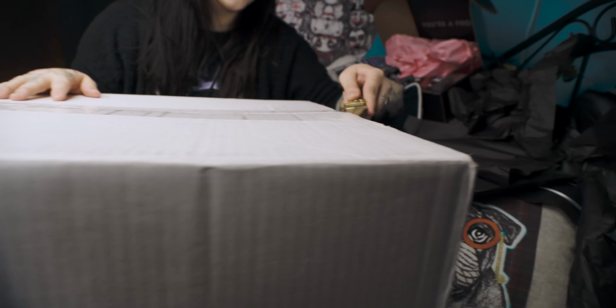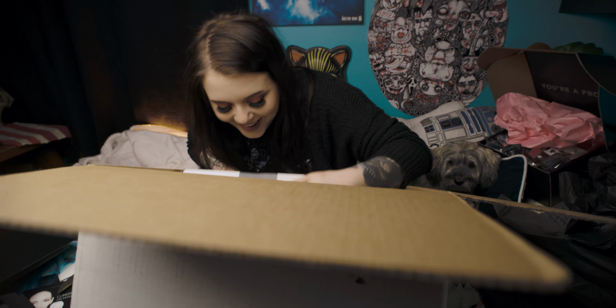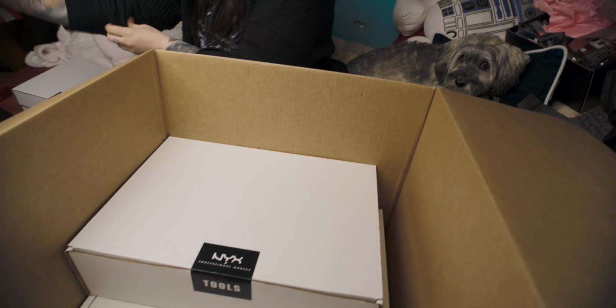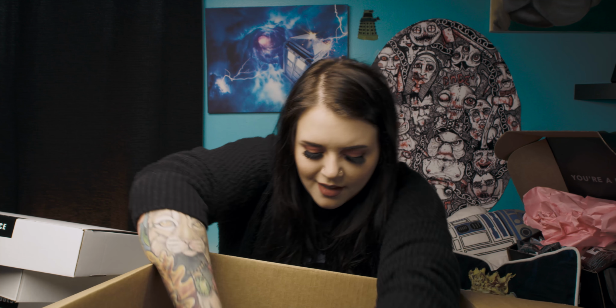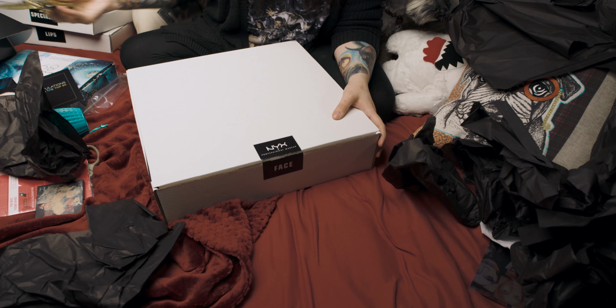What's in the box? Paper. They sent me a bunch of paper. Specialty clips. I'm running out of space. What's that? And they gave us a dog? That's just too much. Thank you, NYX. Thank you so much. So I'll open the face box first. Well, I am set with paper for wrapping my artwork now.